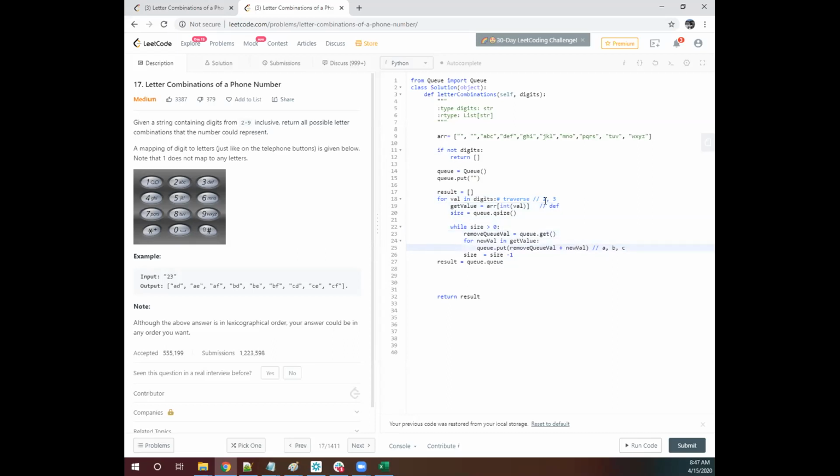Then I'll start, now my queue size was ABC, 3. Then I'll start taking one thing from the queue and start concatenating with the one, like it will become AD, then AE, then AF. Similar way, then A, B, D, and keep on putting into the queue. At the end, I'll get my result. Basically, I was doing kind of a level order traversal, if you see.